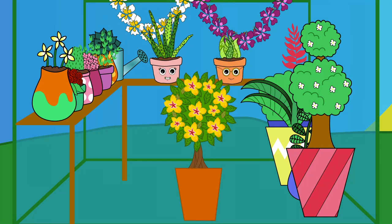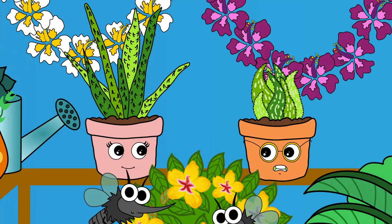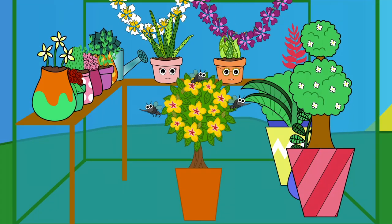If the soil is too wet, it will make them upset. And bugs won't leave them alone. Ew, I hate some bugs. They make me groan. These plants don't like wind.